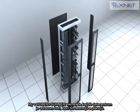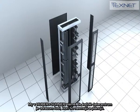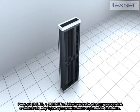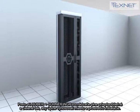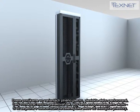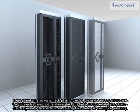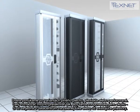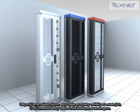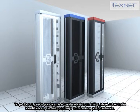At HUBER+SUHNER, we know that every data center is a reflection on the people who design and plan it. Therefore, HUBER+SUHNER NGRs are fully customizable and tailored to suit their individual environment. Doors can be provided either in solid steel, plexiglass, or perforated versions, and the complete rack can be painted to match its surroundings, whether it be a greenfield data center or an existing brownfield site. We encourage our customers to put their own stamp on our products, either by changing the color or individually branding them. That's why we offer different colored top plates which improve traceability but also offer a degree of customization.